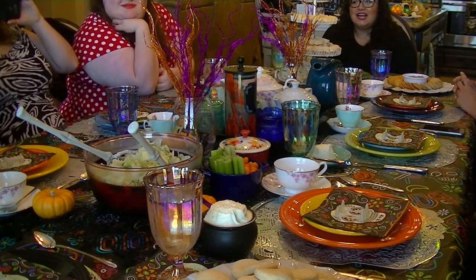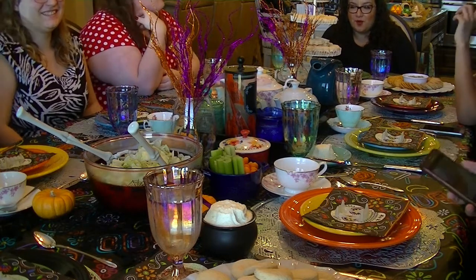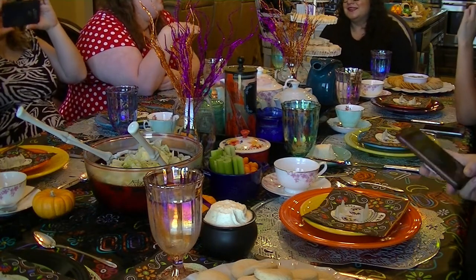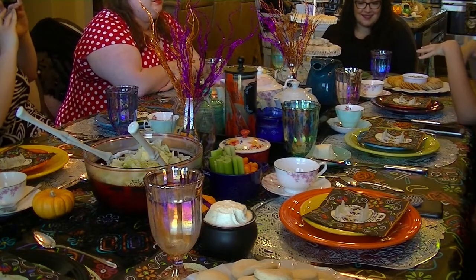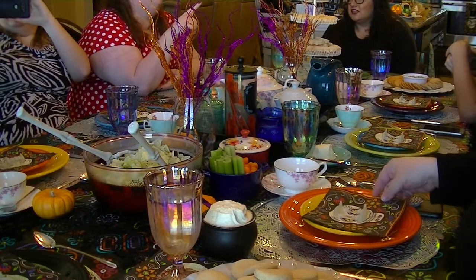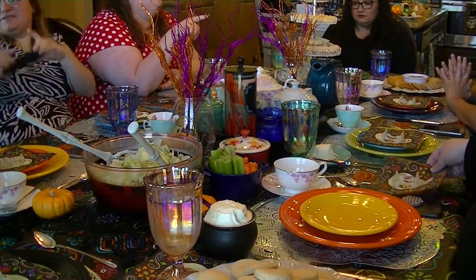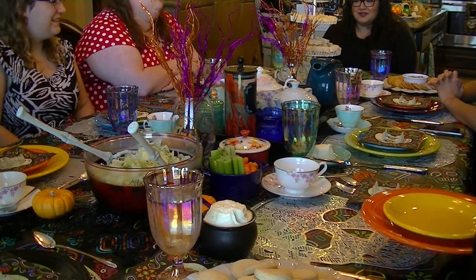We keep joking that it's just gonna get more and more extravagant. Like we're gonna hire British people for New Year's, just have butlers who bring us the tea. Yes. Oh, and the goat cheese and pear are coffin shaped, and the ham and cheese are bats. Oh my god, Ashley.